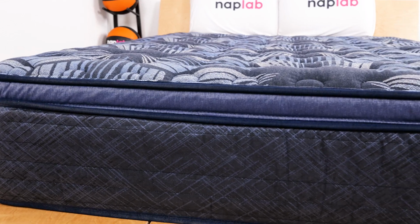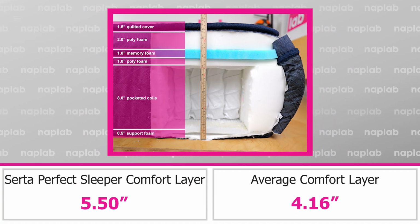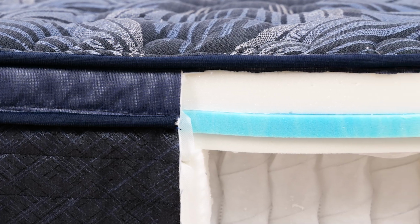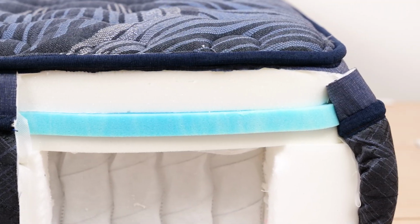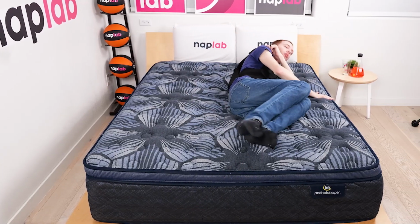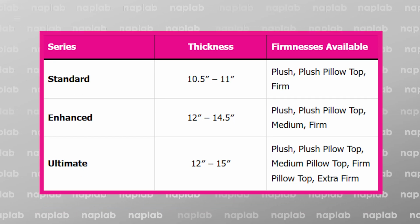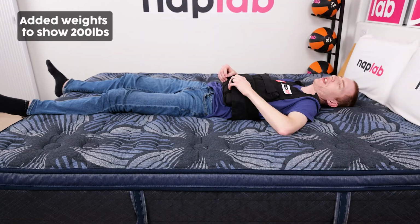My only concern for support is with respect to comfort layers. While on paper, the specs look good with 5.5 inches of comfort material, the quality of those foam layers is far from great. My fear is that over time, those foam layers simply aren't going to hold up especially well, which may result in a more notable body impression and sagging, which will impact support and pressure relief. Beyond durability concerns, the mattress is available in a wide range of firmnesses. Having more firmness options helps to ensure that sleepers of all sleeping positions and body weights can find a firmness configuration that works well for them.